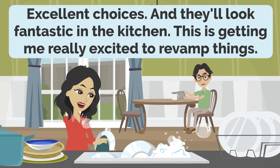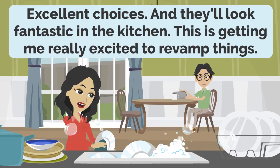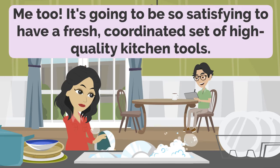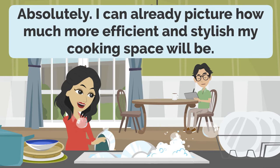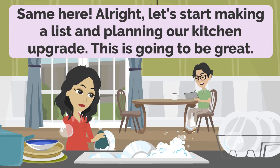This is getting me really excited to revamp things. Me too. It's going to be so satisfying to have a fresh, coordinated set of high-quality kitchen tools. Absolutely. I can already picture how much more efficient and stylish my cooking space will be. Same here. Alright, let's start making a list and planning our kitchen upgrade. This is going to be great.